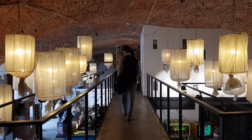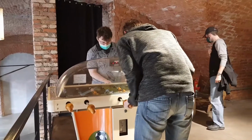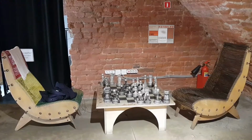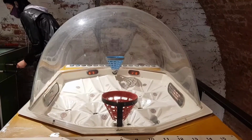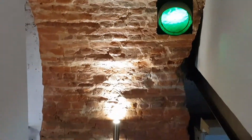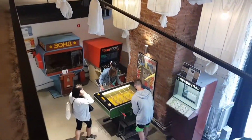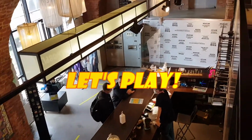Let's head across the catwalk to the other side of the second floor and see what's there. Over here looks like we have a couple of foosball tables, a basketball game, and an oversized chess game. Now you've seen all that the Museum of Soviet Arcade Machines has to offer. Enough waiting. Marianne and I will now go try out some of these vintage games.